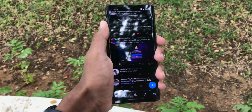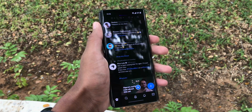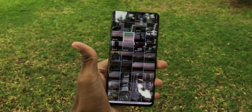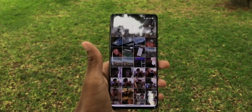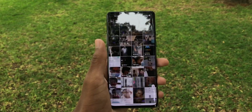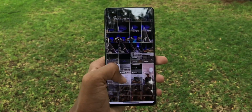I don't really like the curved display as well. I do get a lot of accidental palm touches, and it just makes the phone hard to use in my opinion. The 90Hz display, it's pretty good if you're coming from a 60Hz display, but with a lot of newer phones coming out with a 120Hz display, it's good enough but not the best that's there. And if you've used a 120Hz display, this does feel a little bit slow.